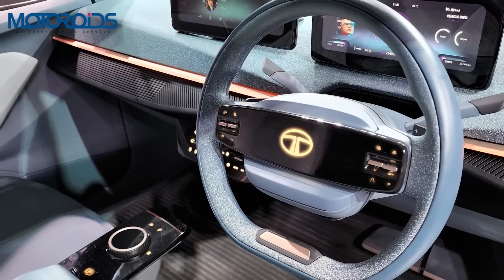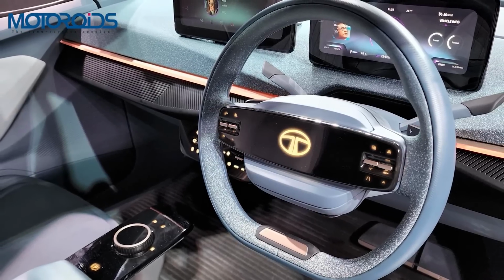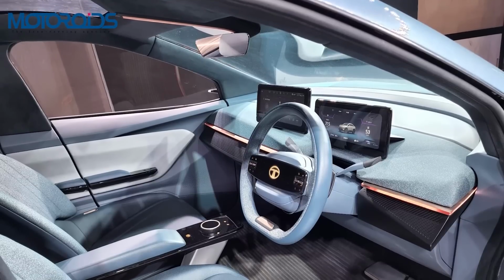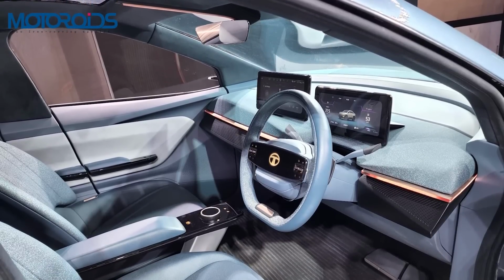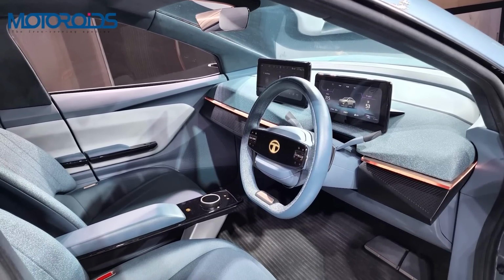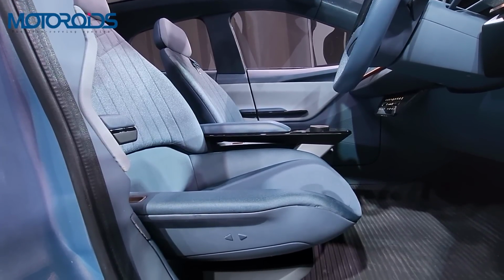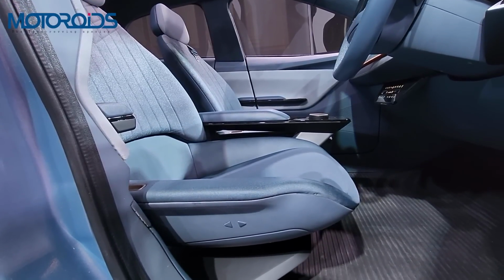The fabrics used for dash upholstery and seats are high quality recycled materials, similar to what is used by global sneaker brands in their high-end shoes. This is a step towards sustainability and is very welcome. Even the foot mat is made of recycled waste leather. The look and feel of the materials is pretty impressive too.